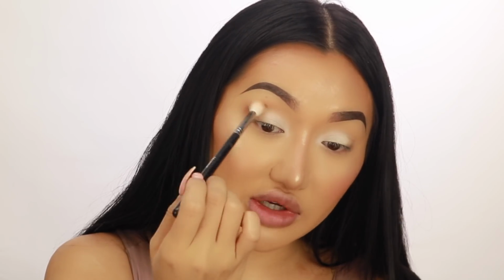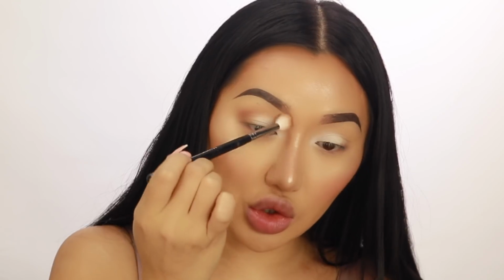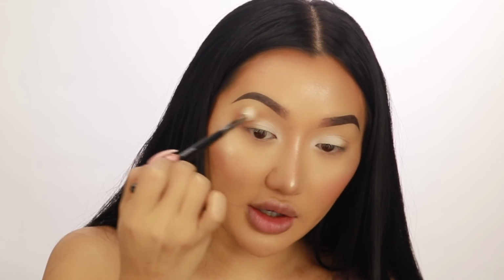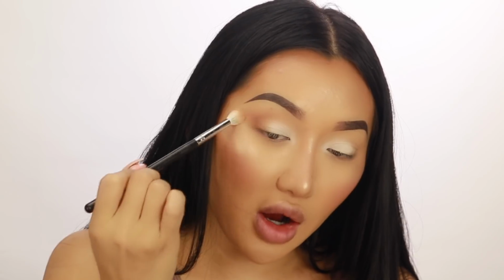So you see the shape that I'm doing. I'm working this right on the crease and then I'm slowly bringing it in. And you can also bring this onto your nose contour as well. You want this all to really blend together. So I'm starting to fade this a bit higher, up to my brow bone. And I find this really opens up my eyes and makes my eyes look bigger in general, especially when I put on lashes.